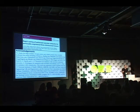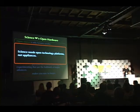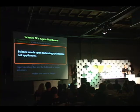So I'm really pleased to tell you we got this published in a peer-reviewed journal article, and I think we have a really great team in the lab at Penn and at MIT that we were working with. But I think this is a really big win for the whole open source community. We were able to put them all in the acknowledgements. So you can see all the different open source projects that we really utilized and relied on to get this stuff done. And I really encourage you guys to check out those projects. I would just leave you with the idea that what science needs from you is open technology platforms and not appliances.